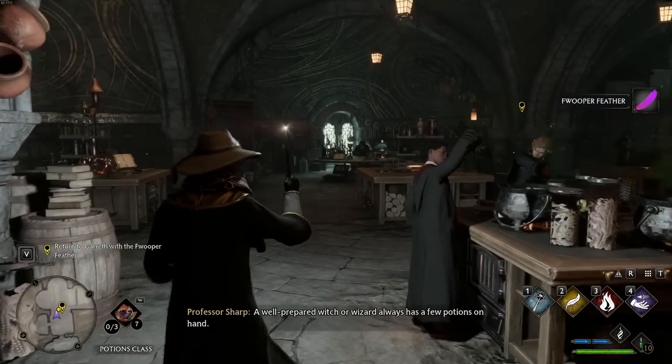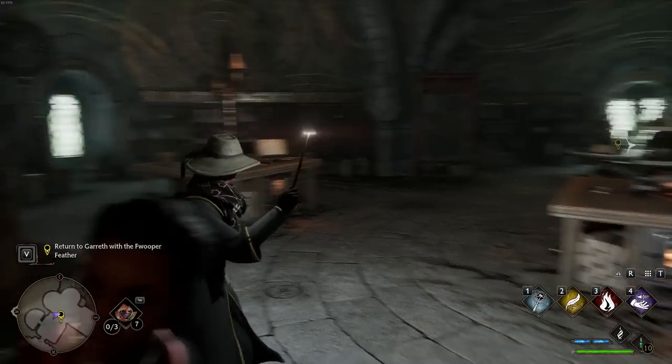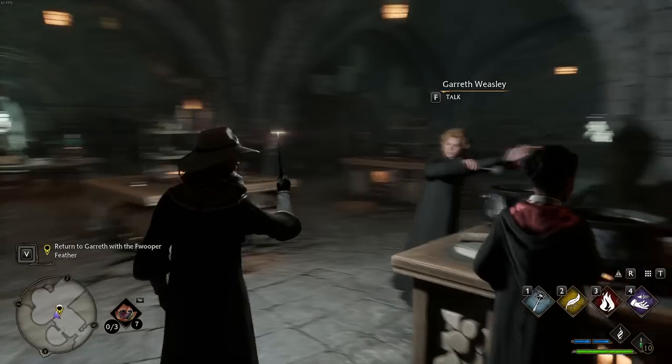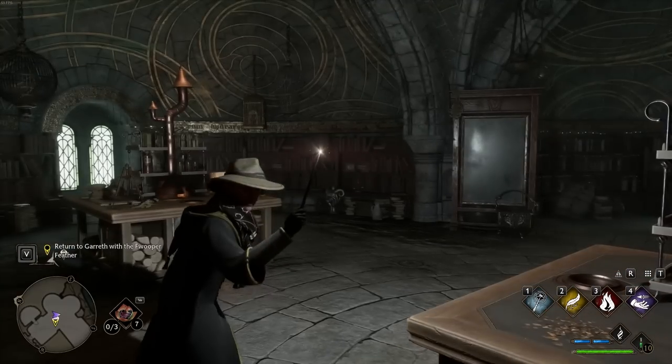Wizard always has a few potions on hand. Where's the professor at right now? Can I cast the disillusionment charm? I don't see him anywhere.